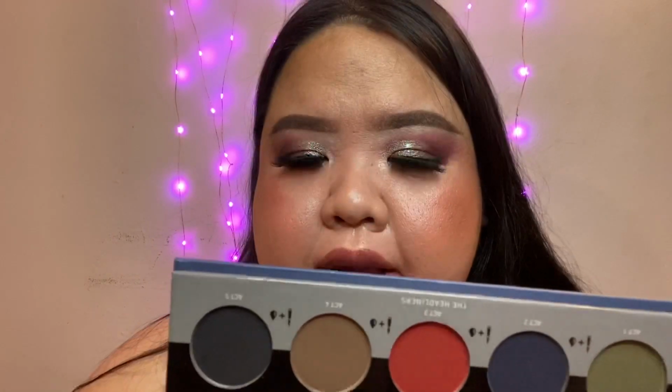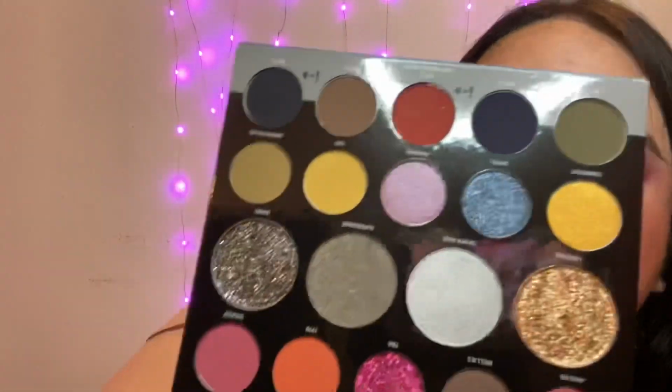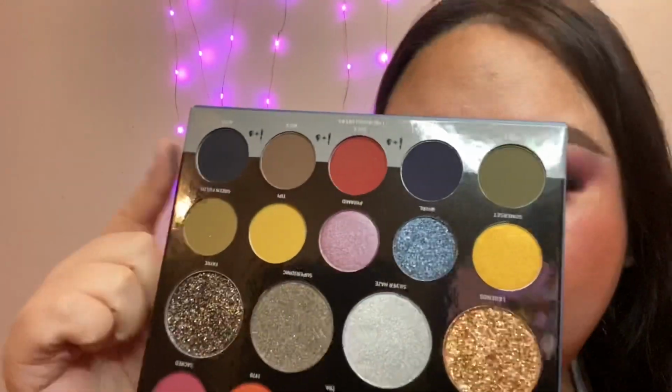I do have a bunch of hydro liners with me, and I was like, I gotta have it for the hydro liners. So I went back and I purchased this palette for the hydro liner. So I'm really excited for that.